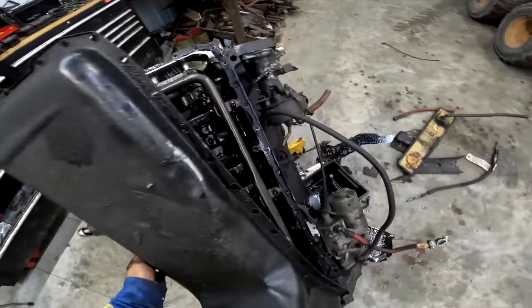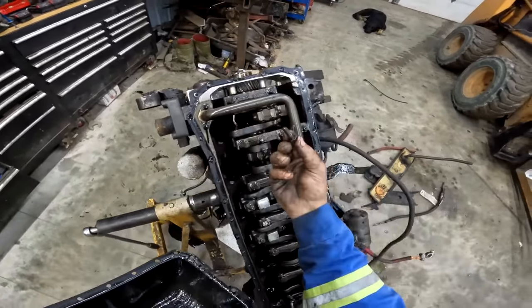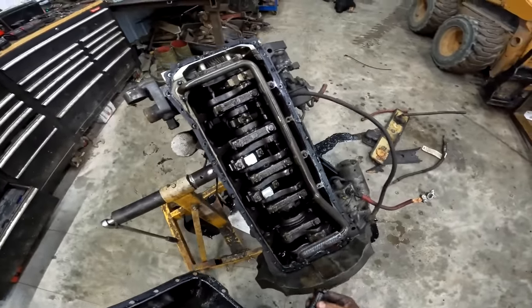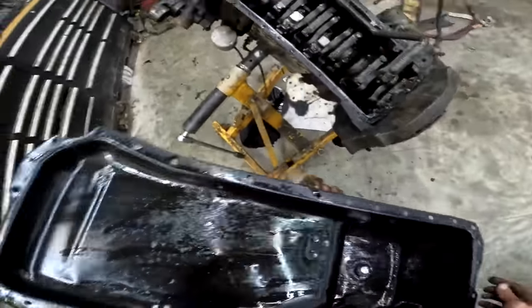All right, so let's pull this guy off. I don't see any crank badness going on. Oh, we got a bolt here. That's probably not good. We got a follower here. That's not good. That's probably one of the front ones. Not a whole lot of metal in here though, so that's good.